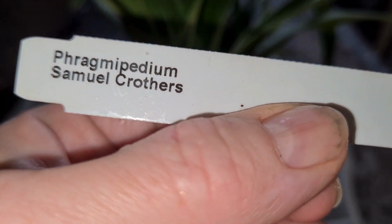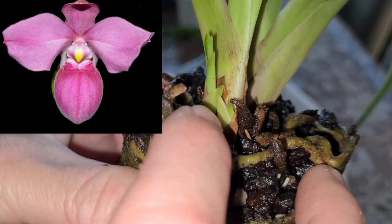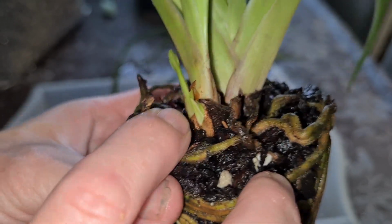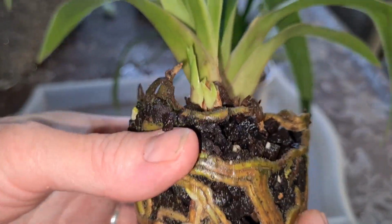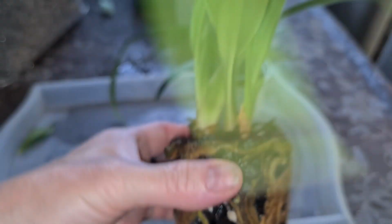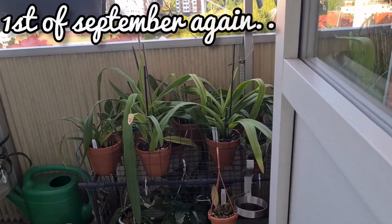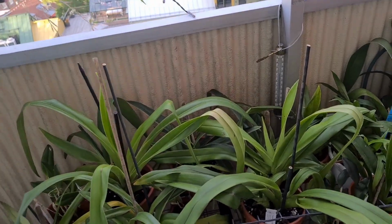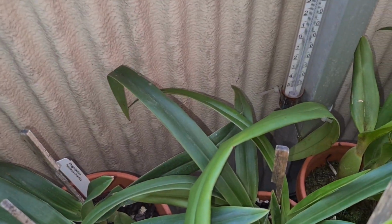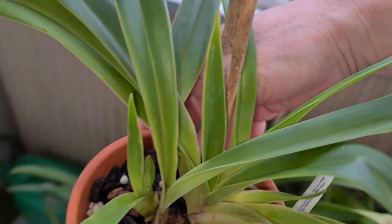It's Samuel Crothers, also a Kovacii hybrid, putting out two new ones since I got it. So it doesn't hate it. It doesn't think it's too hot, obviously, even though it's considered to keep them kind of cool in some cases. Yeah, nice root system. So now we know its stage of growth. Insert for Samuel Crothers. Yay.